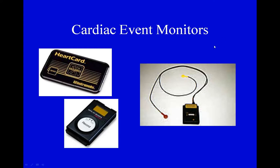So a cardiac event monitor can record automatically under certain circumstances, or the patient can say, when I have that fluttering sensation, I was told to push the record button to make sure that it's capturing what's happening to the electrical pattern of my heart when I have those symptoms. The advantage of the cardiac event monitor is it's made to be worn up to 30 days.